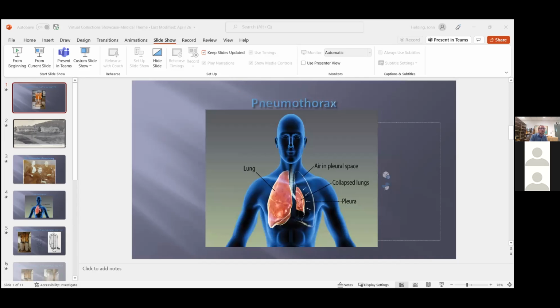So what is pneumothorax? Essentially, in layman's terms, it's a collapsed lung. We all have a lining between our rib cage and our lung. It's called the pleura. When air gets trapped in that pleural space between our lungs and the lining, it collapses our lungs. That is called pneumothorax.